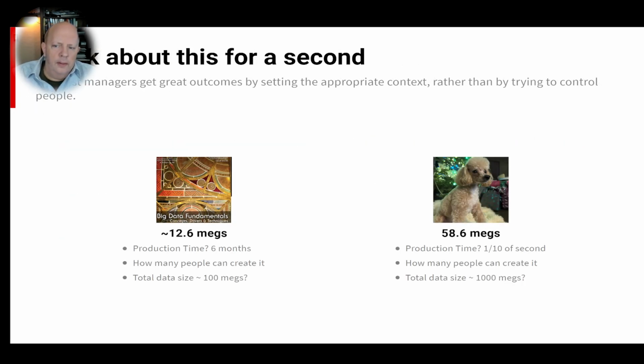I want to give you a demo of this, and it's hard because humans are very bad at imagining numbers and data and things like this. This book, in PDF form, is about 12 megs for my copy. It took somebody about 6 months, and I'm just spitballing, to make that book. And how many people can create it? Maybe 1,000, 10,000 in the world? That's a lot, and they create 12 megs of data. With backups and pictures and edits, it might be 100 megs.